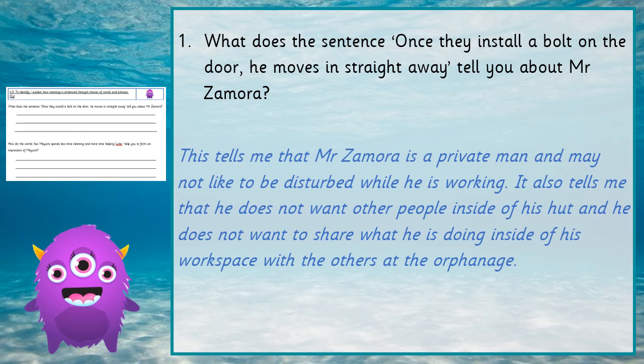So my answer, what the clause tells me: once they install a bolt on the door, he moves in straight away. This tells me that Mr. Zamora is a private man and may not like to be disturbed while he is working. It also tells me that he does not want other people inside of his hut, and he does not want to share what he is doing inside of his workspace with the others at the orphanage. He wants to keep it to himself. It's private, it's secretive. Okay?